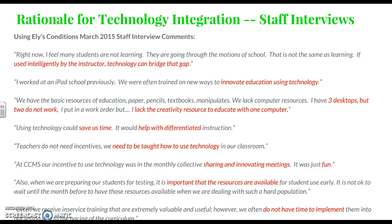I interviewed several staff members, and you can see that these staff members believe that technology can help to bridge the gap for students, and that it can create innovative education. Some staff members felt that we lacked some of the resources, or at least accessibility to some of the resources, in order to properly integrate technology into our classrooms.